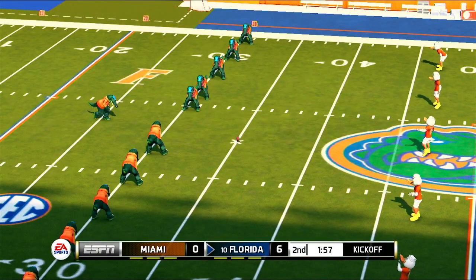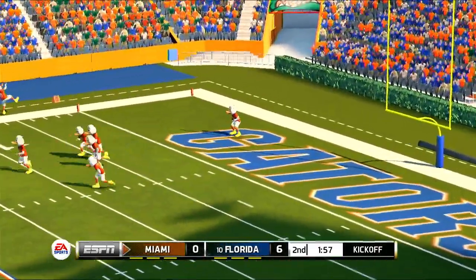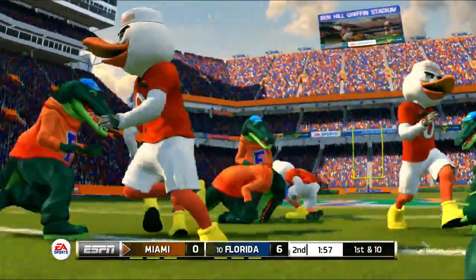Looks like they're ready for the kick. Sends it sailing downfield. This one's going to be down in the end zone for a touchback. Both defenses really played well so far. Well, up to this point, both defenses have dominated this football game. We'll see if they can hold on to that mentality the rest of the way.